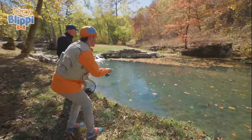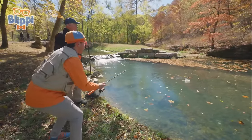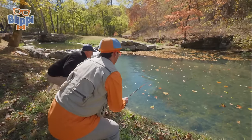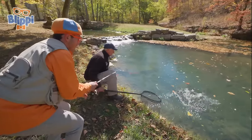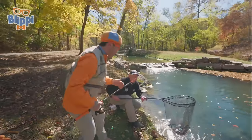Okay, and now we want the spinner to spin. This time I'm gonna hold it up. Oh, you got him. There you go. Here we go. Reel him in. Reel him in. Boy, he's fighting. Here we go. Oh, he's coming. You got him. Oh, yeah, we got him.